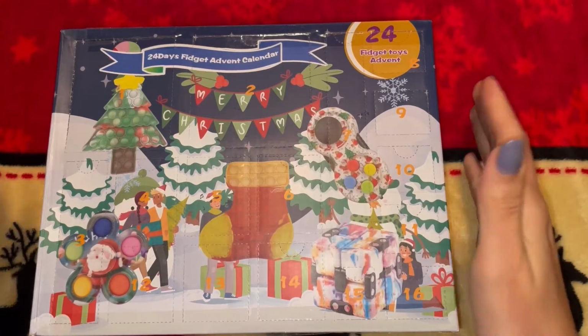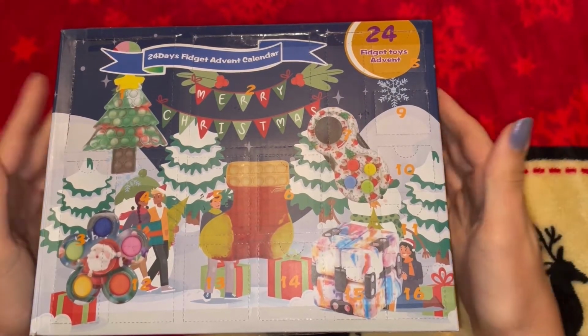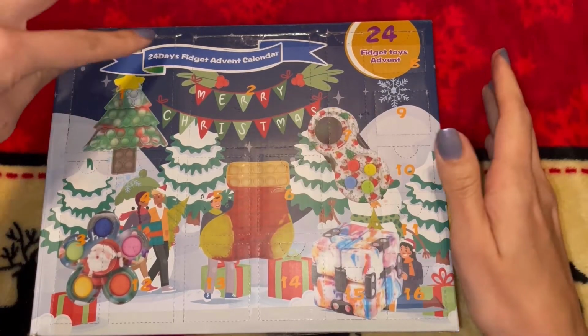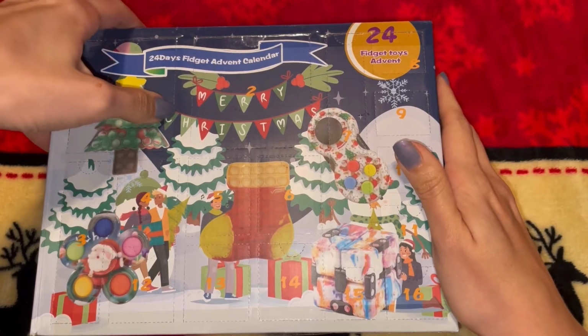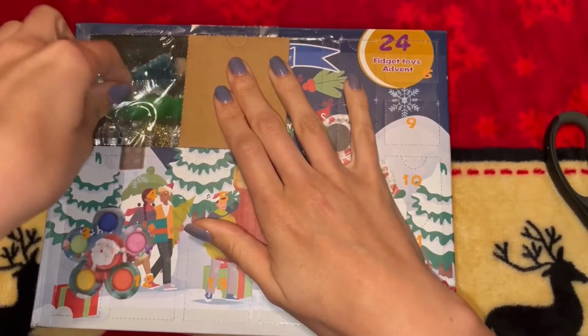I don't own any. So I'm gonna look through these, and if I actually find any I like, I'll keep them. But otherwise, I'm just gonna give the rest to my niece, and she absolutely loves these things. But I figure we can open up all 24 together. So we'll start with day one. All right, let's see what we got.